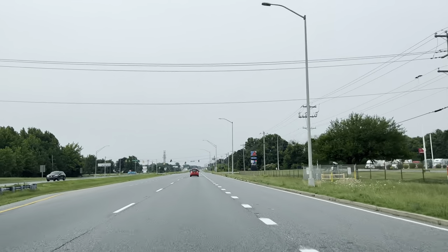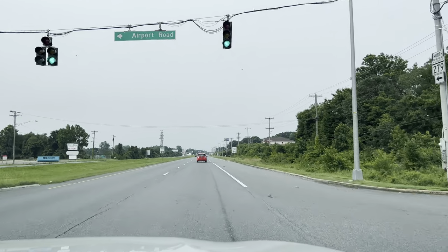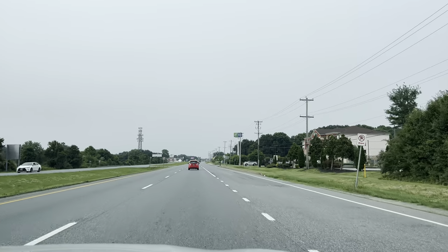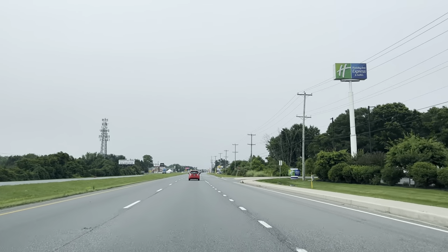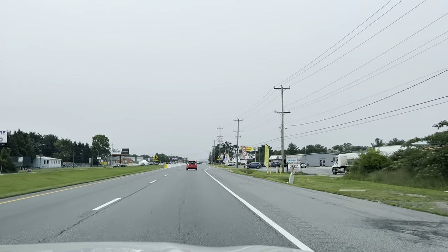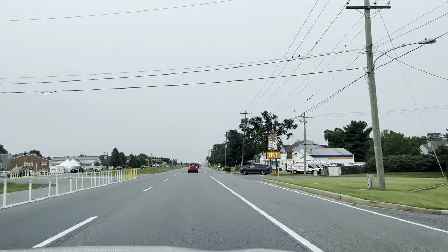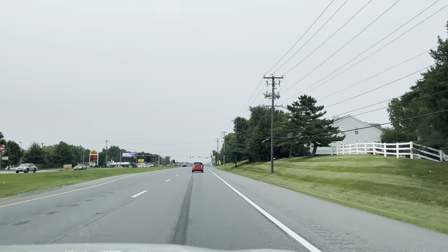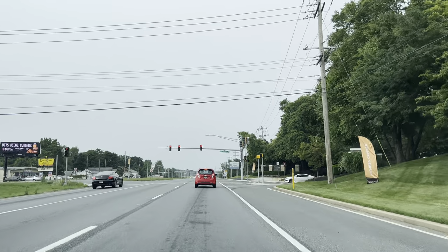So we just continue on this road and we'll eventually hit the Delaware state line. This is Elkton, Maryland, and we're traveling into Newark, Delaware. Here's the state line. Welcome to Delaware.